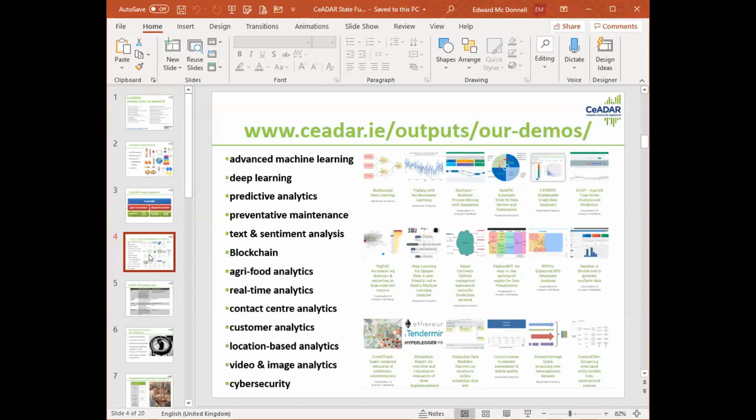And these demos cover a very, very broad range. Obviously, a lot of them are founded on machine learning techniques, but they cover natural language processing, which is becoming even more interesting for our members, real-time analytics, satellite image-based analytics, video and image, and cybersecurity particularly. So we've seen an upsurge in interest in all those areas. Those particular topics don't come from us, they come from you, our members, and they're voted on, and that's what we deliver. So all those are available at no charge.